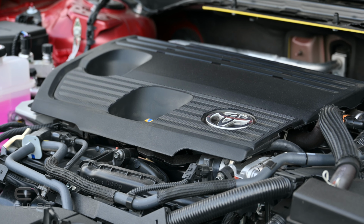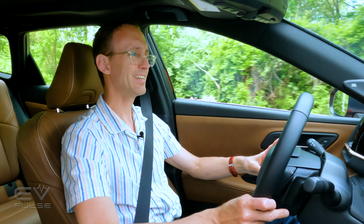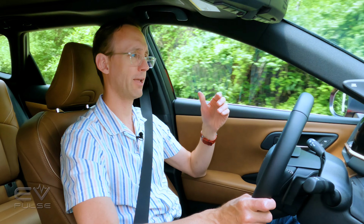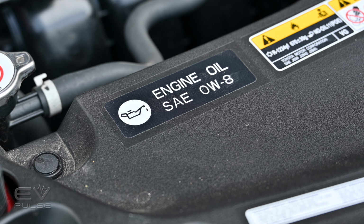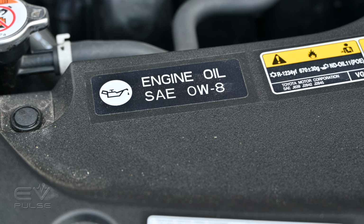Now there's one other interesting fact I learned about this car while glancing at the spec sheet, and it takes an unusual oil, a 0W8. So not a 10W40 or a 5W30 or even a 0W20, a 0W8, which is something I didn't even know existed. So be aware of that if you're going to do your own maintenance.